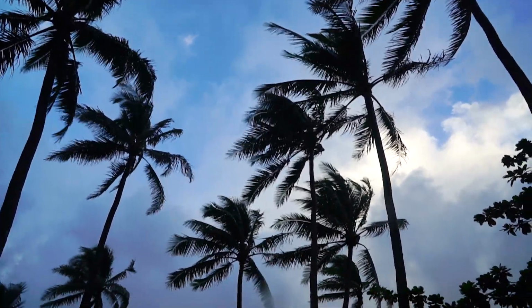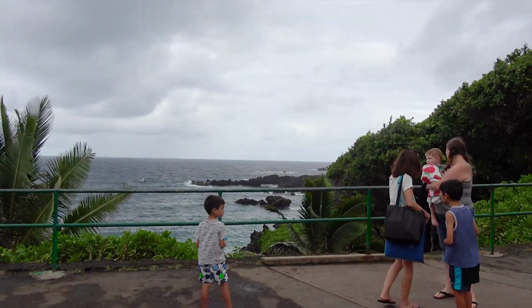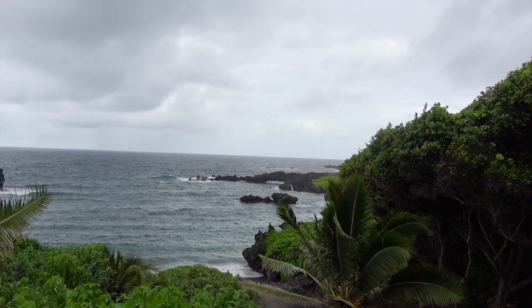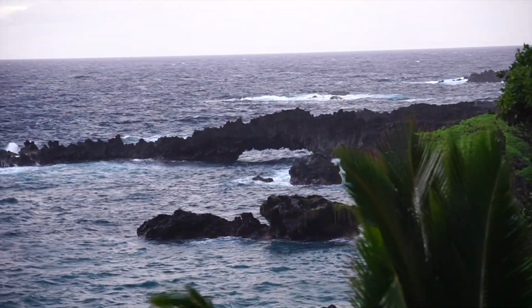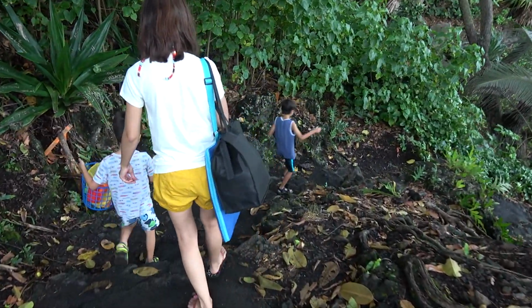We only have a few hours of daylight left, and we want to see one beach before we go. This beach is called Waiana Panapa Beach, and it's got the blackest sand that I've ever seen. There's also a lot of caves around here, but I don't think we're gonna have time to see them because the rain is closing in fast. Right now we're heading down to one of the better black sand beaches that I've been to. It's got some cool little sea caves and also some big waves, and it's really green.